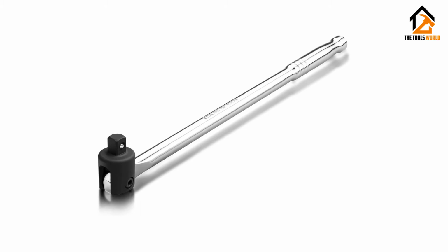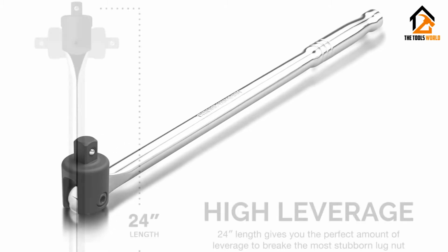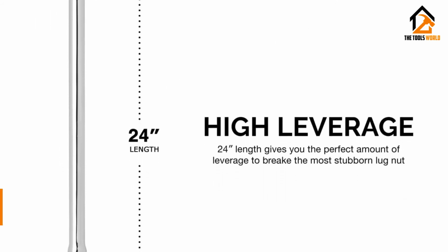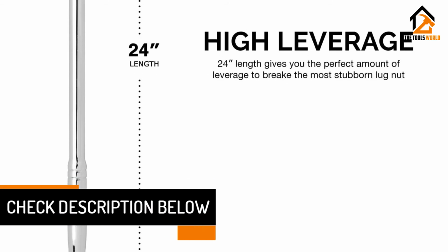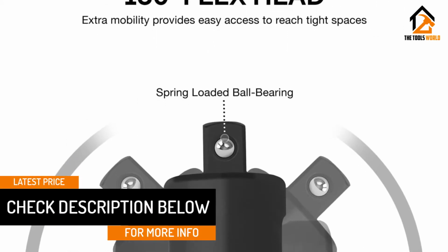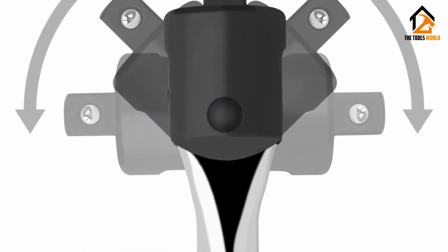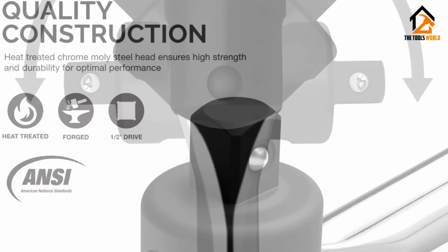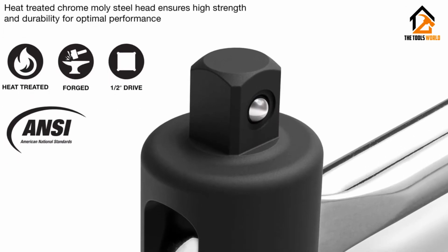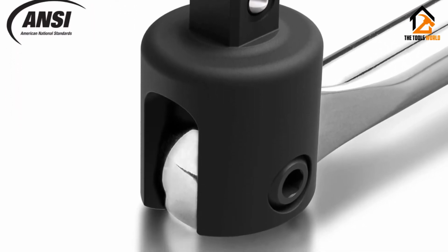It's constructed from durable drop-forged, heat-treated chrome vanadium steel and finished with strong rust and corrosion-resistant mirror chrome polish for added toughness. It's equipped with a 180-degree flexible chrome molybdenum head that allows you to work at any angle and to reach around and into tight spaces for optimized leverage, but it's a little less versatile than some other models on the market. A strong, spring-loaded ball bearing holds sockets tightly and can efficiently loosen rusted, frozen, or stubborn nuts and bolts.